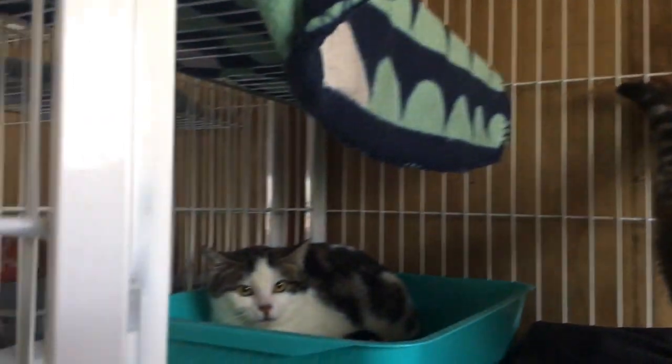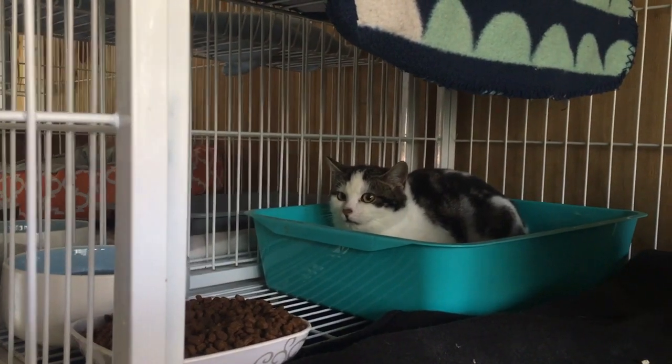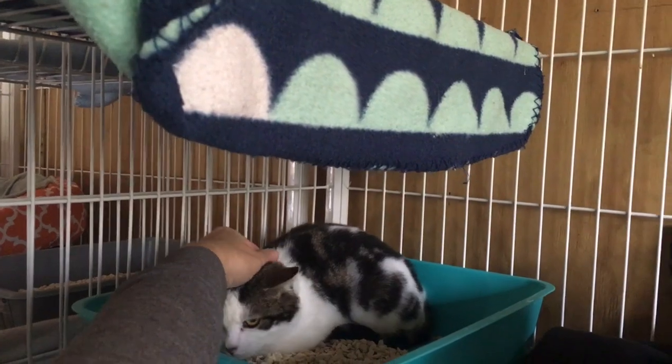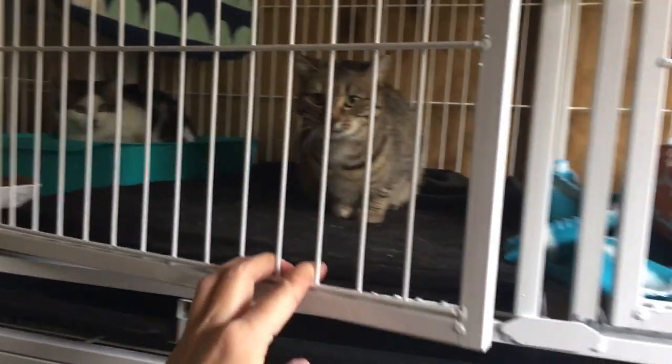And we have another little one in the corner who has just come in. She's been here for about 24 hours. Little Lucy, who is a little bit timid, but I reckon give us a week and she'll be completely fine.